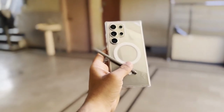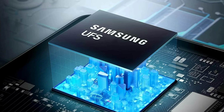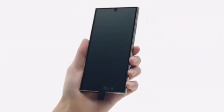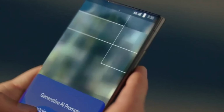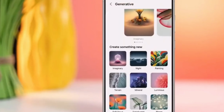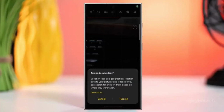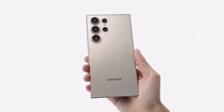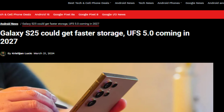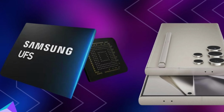We also have hot rumors about the Galaxy S25 Ultra being equipped with the next generation of storage, UFS 4.1. Universal Flash Storage, or UFS, determines how fast your phone can access and store data. The latest and greatest version is UFS 4.0, which powers many current flagships, including the Galaxy S24. But the future is calling, and whispers suggest the Galaxy S25 Ultra might be the first to sport UFS 4.1. While UFS 5.0 is expected around 2027, UFS 4.1 steps in as a minor yet significant upgrade.